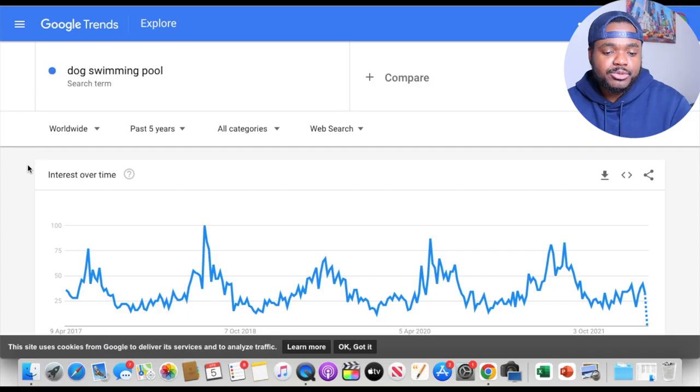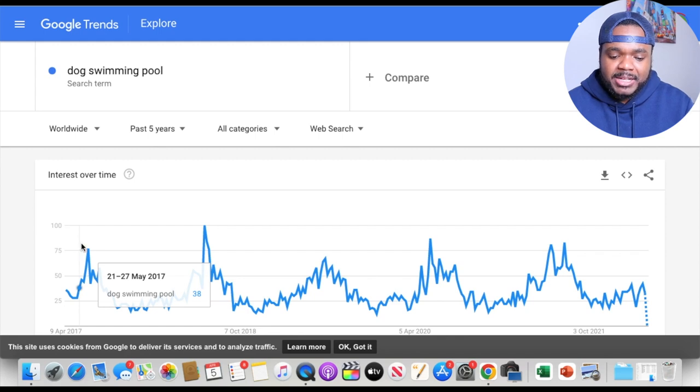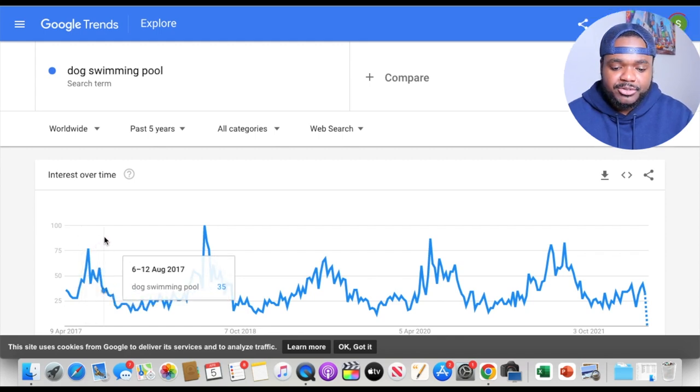And if we just have a look at Google Trends, we can see that dog swimming pools over the past 5 years, around May, June, July, showed a lot more interest. We can see these spikes that are happening every single year around the same time, which means that right now might be the best time for you to build a Shopify store around dog swimming pools. Run it up for the whole of May, June, July, and then after that you can decide on not selling it if your sales start to dip.